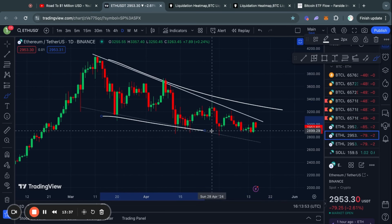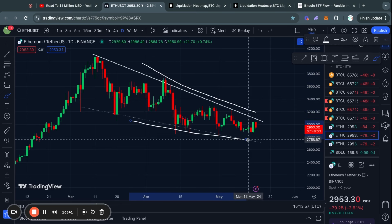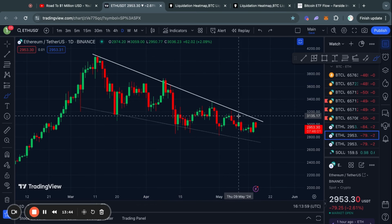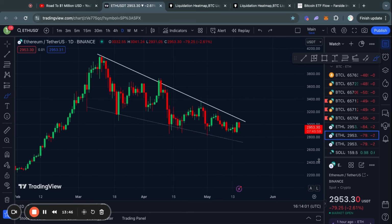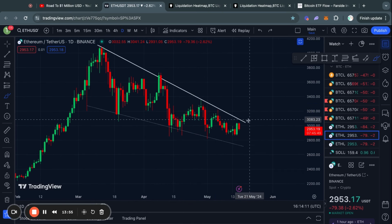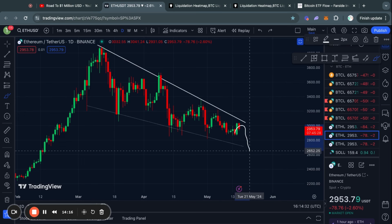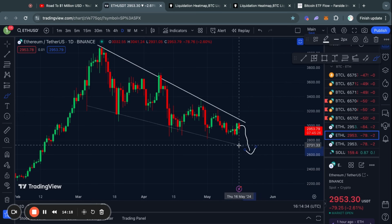just in this falling wedge pattern with descending resistance and descending levels of support with these two trend lines. And typically, in the case that you don't know, falling wedge patterns are more likely to break out to the upside. So that is something interesting. However, I do think it is highly dependent on what actually happens to Bitcoin in the short term. Because in the case that you do see Bitcoin dumping to the downside, then likely Ethereum will do the same.